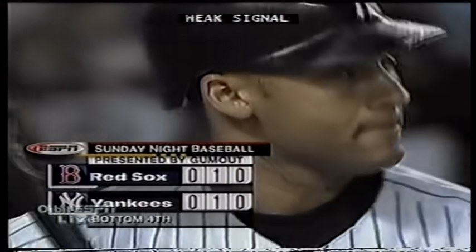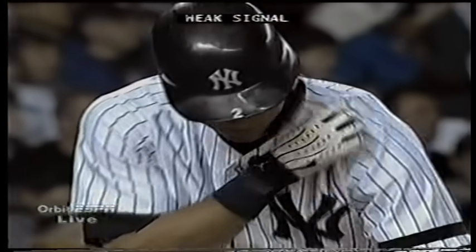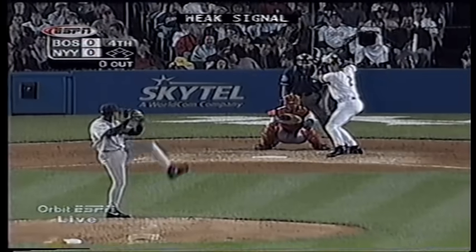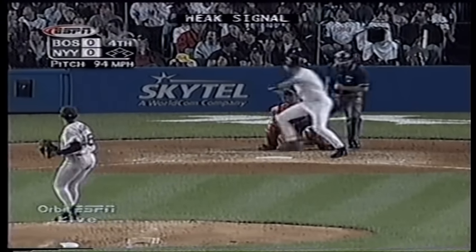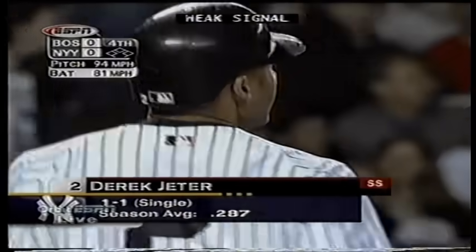Sunday Night Baseball on ESPN. Red Sox nothing against Roger Clemens. The Yankees nothing against Pedro Martinez. And the big guys are coming up now against Pedro, starting with Derek Jeter. Jeter got an infield hit, the only hit for the Yankees so far. He fouls that one off the facing of the upper deck.